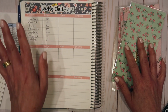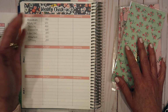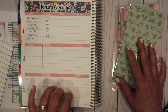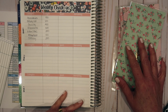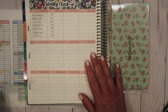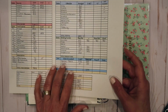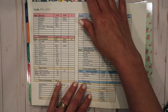It's written in here. Then at the end of the week, I'll write down everything that I spent and then what's remaining, and then I just carry that down each week. I normally don't film this except for like the week 2 check-in, just to keep myself on track. But if you have any questions on that, let me know. And then as bills come in, I will update this and then transfer all of this information into here. But this video would be like 3 hours long.